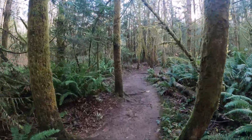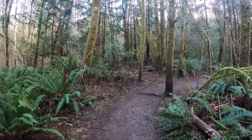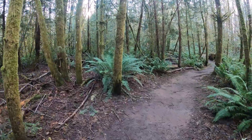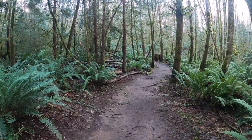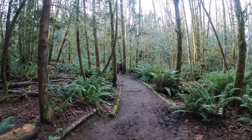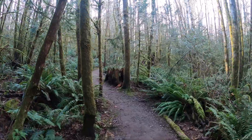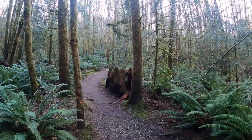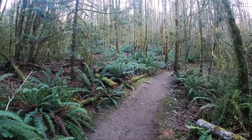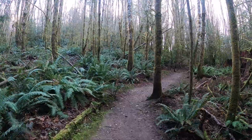So the sign back there said they have bears here. Of course, I think everywhere on Kitsap Peninsula they have potentially bears. It's kind of chilly. I think it's like 43 degrees. The high is in the low 40s all week. By the weekend it's 40 with chance of frozen precip at night. But it doesn't sound like we're gonna get much.